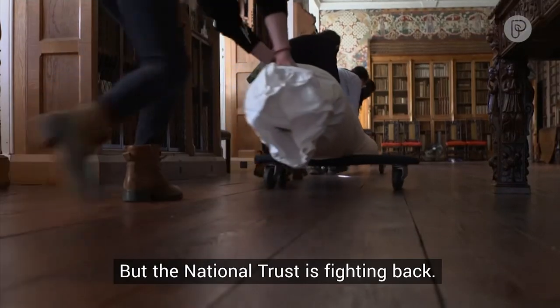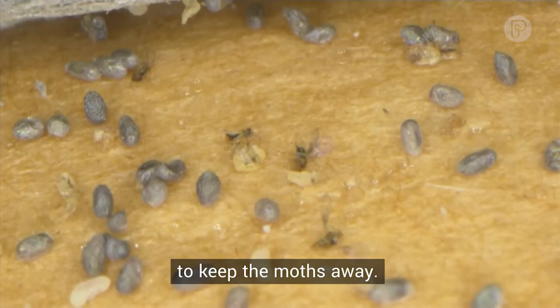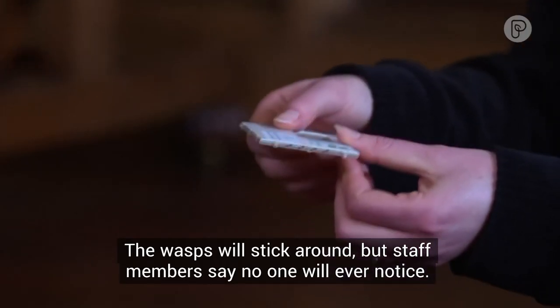But the National Trust is fighting back. It's using tiny wasps, a natural predator, to keep the moths away. The wasps will stick around, but staff members say no one will ever notice.